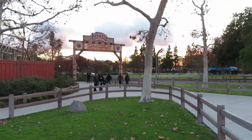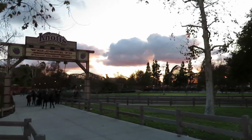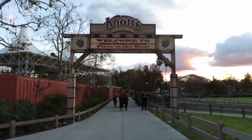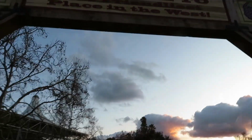Alright, so this is my last visit to Knott's Berry Farm for the season. Might be my last visit for a long time. So I've been using my comp tickets from working at Cedar Point because I didn't really want to buy a platinum pass for just the rest of the year after, you know, August. So I have my last one, and I have to use it before the 31st, so might as well come today.